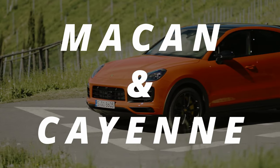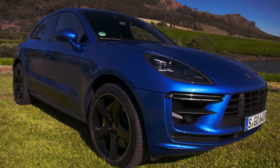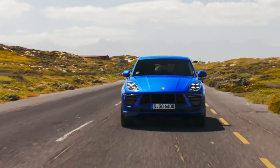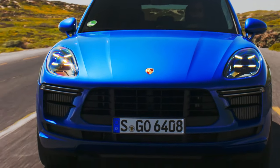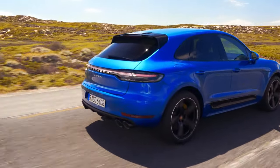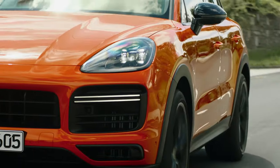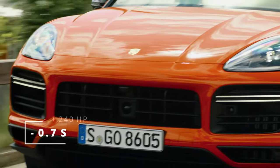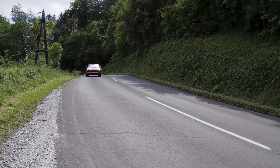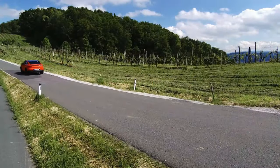Lastly, and quite simply, the remaining two models are SUVs, and one of them is bigger than the other, but with the same number of seats, the Cayenne that is. Both have four-wheel drive, and both get the S, GTS, and the turbo variants. On top of that, the Cayenne gets a hybrid and a coupe version. Comparing the two top variants, the Cayenne has 240 more horsepower, and 0.7 seconds worth of acceleration. That's thanks to the bigger 4-litre twin-turbo V8 and the 100 kW electric motor.